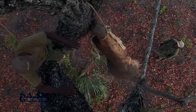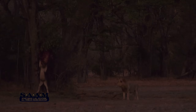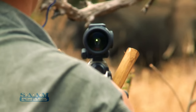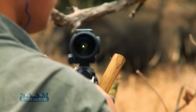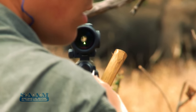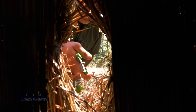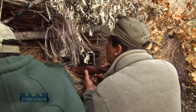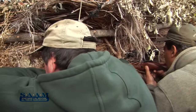In all likelihood, the shot at your lion will come in poor light conditions, as he will come to the bait late in the evening or leave the meal before the sun is completely up. For these reasons, a top quality scope with an illuminated reticle is a distinct advantage. The shot at your lion will be from a blind, with a dead rest and generally at close range, usually between 60 and 100 yards.